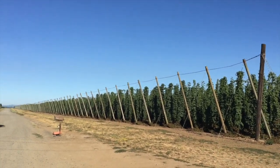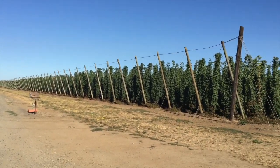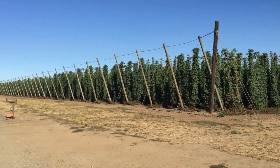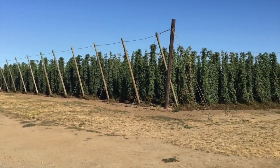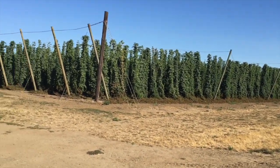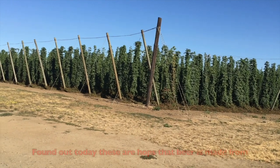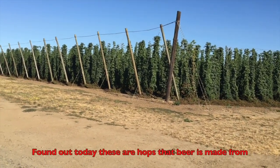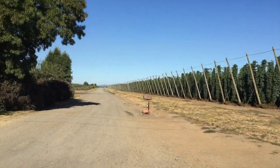Since I'm not running my video camera today, since a lot of this is going to be the same as the Willamette Valley Bikeway route, I'm just going to take some short clips. Here we got these tall stalks of something growing. I don't know what they are. They got some little light colored green something growing off of them. I've seen them throughout the valley.